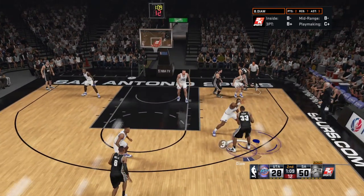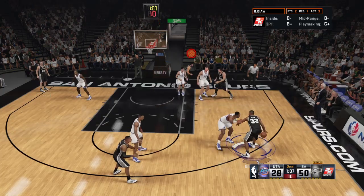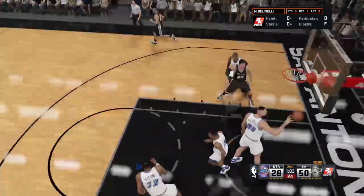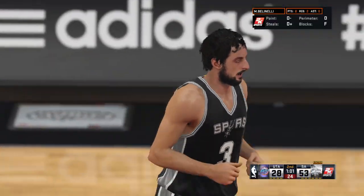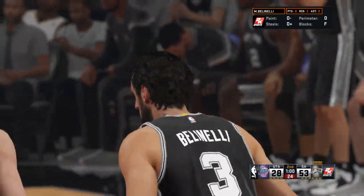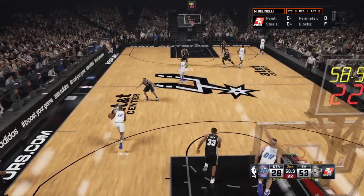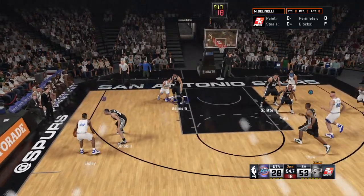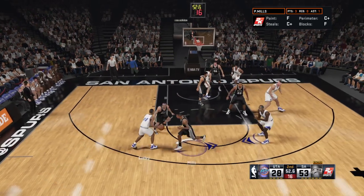Dishes to Diaw. Right wing. Bellinelli for 3. Good, and it's Diaw with the assist that time. Bellinelli's got 8 points. And he's shaking off a poor first quarter shooting effort. He's really starting to turn it on now, guys.